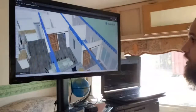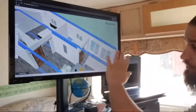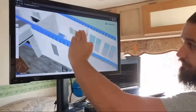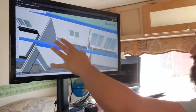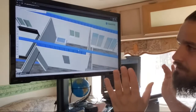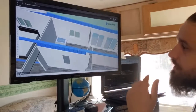I either kept the back door the same size, but then I would have to move this wall over and make this room smaller. I felt like this room right here is the absolute minimum size. I think I looked up the standard size of a room and this was right there. So I didn't want to make it any smaller.